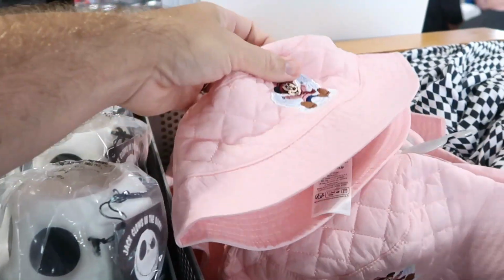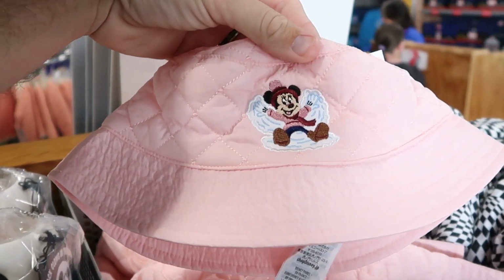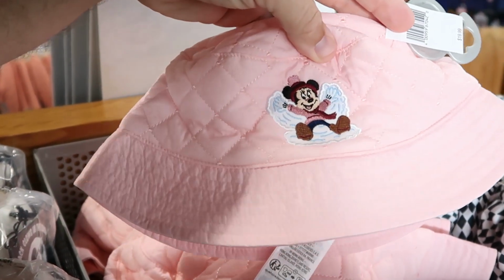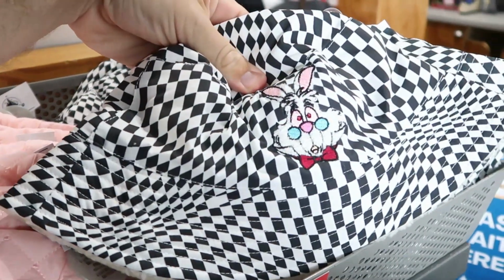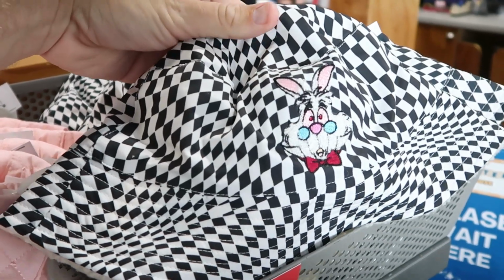They have a couple different bucket hats that are further discounted. This is a quilted design with Minnie Mouse embroidered, making some snow angels. This one is a kid size, originally $20, now $1.99. And then yet another one. This one's adult size, lined with Sherpa on the inside with the checkerboard pattern for $2.